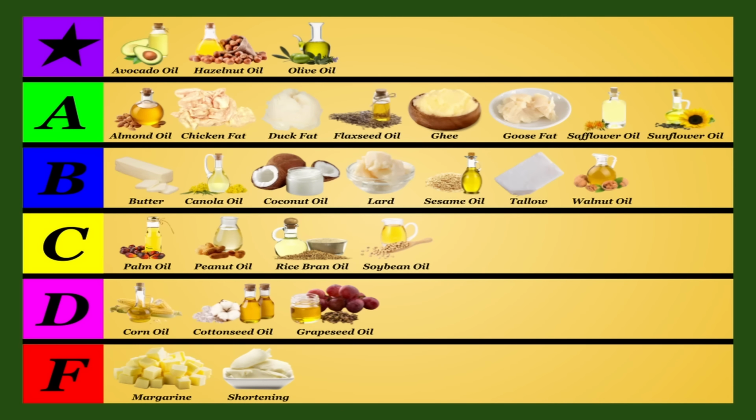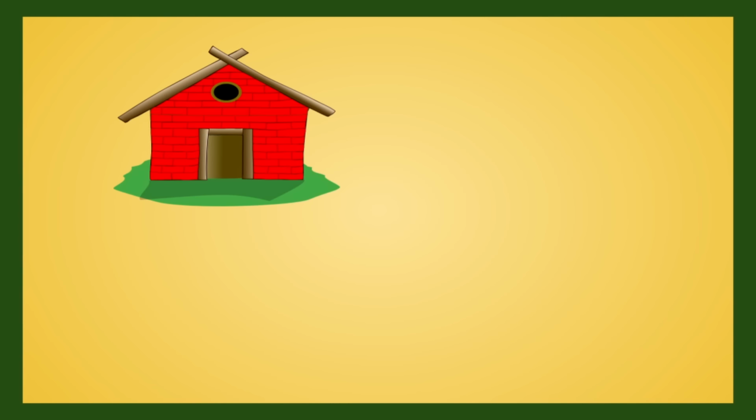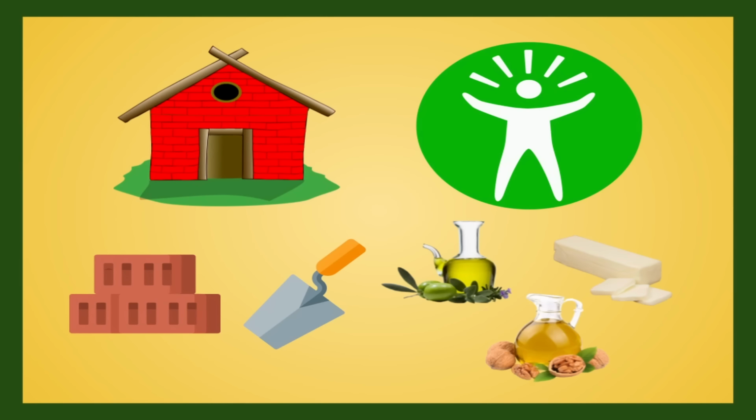So fats and oils, literally calories incarnate. To some, a necessary evil, and to others, the part that makes or breaks a meal. I think we can all agree that we need fats in our diet, and I think we can all agree that we need somewhat of a variety of them as well. Just in the same way that you can't build a proper house without both brick and mortar, you can't build a proper body without different types of fats.